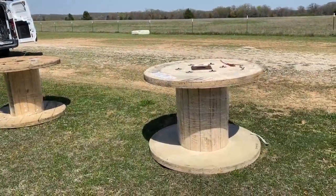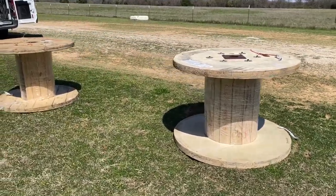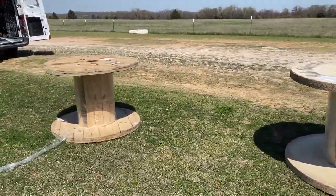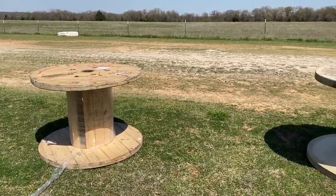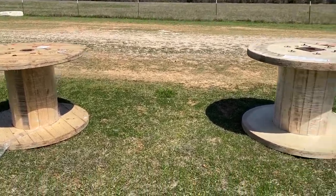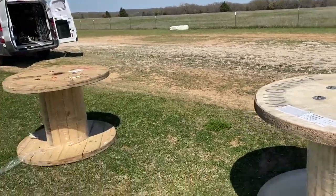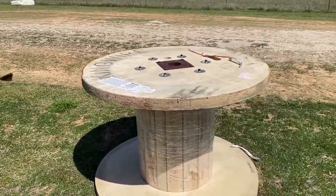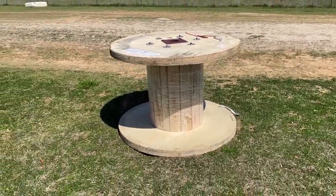And see these tables here? Our son Christopher's been bringing them home from the shop when they're done with them. These are going to be used in the wedding. You know, Christopher's getting married May the 15th, so you'll get to see what we're doing with them, or what his future bride is doing with them.